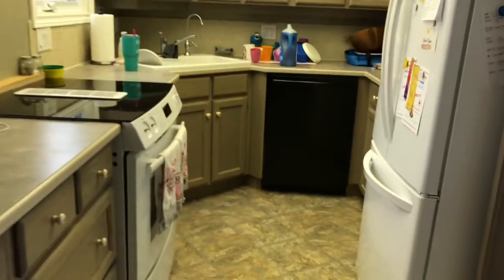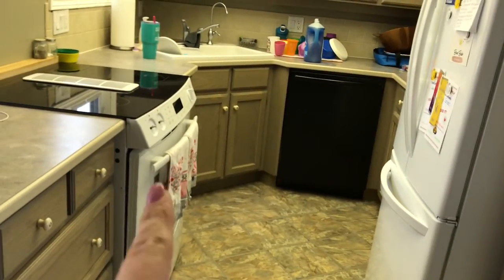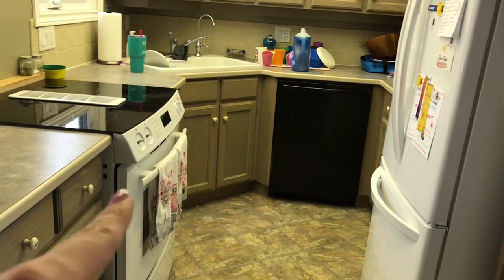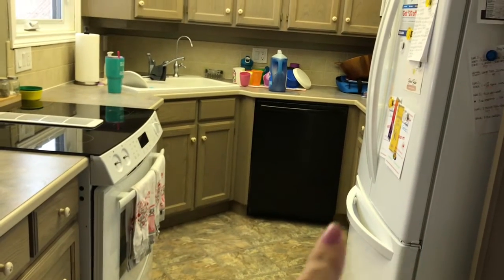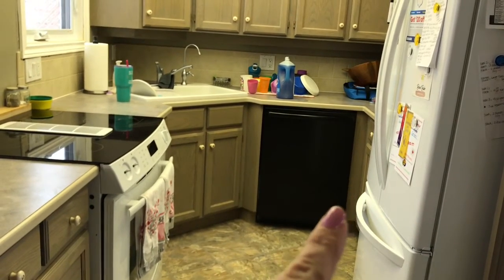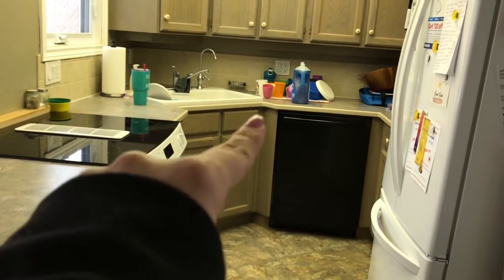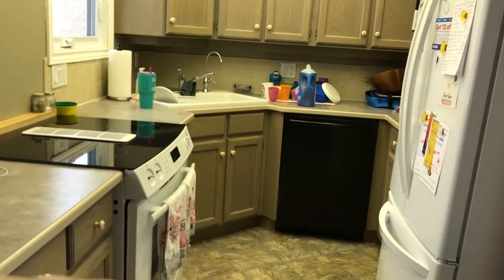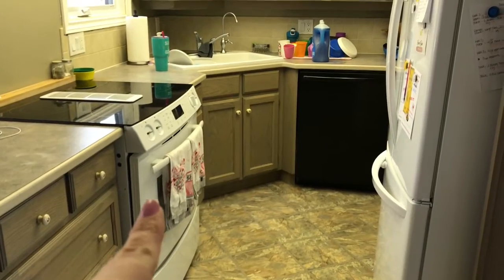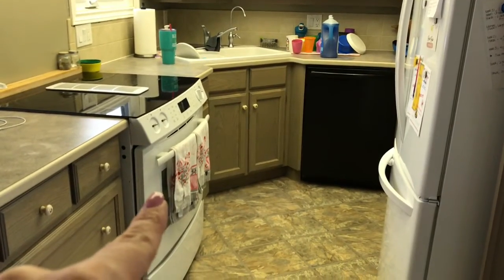You can see if you look here and think about it for a second, we can't open the stove and the fridge at the same time. If the fridge is open and someone's in the fridge, the person that has to get past here has to kind of side scooch. It's a very, very tight space. When I was pregnant, getting things in and out of the stove was basically impossible.